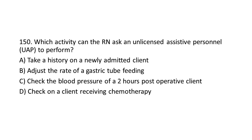150. Which activity can the RN ask an unlicensed assistive personnel, UAP, to perform? A. Take a history on a newly admitted client. B. Adjust the rate of a gastric tube feeding. C. Check the blood pressure of a 2 hours post-operative client. D. Check on a client receiving chemotherapy.